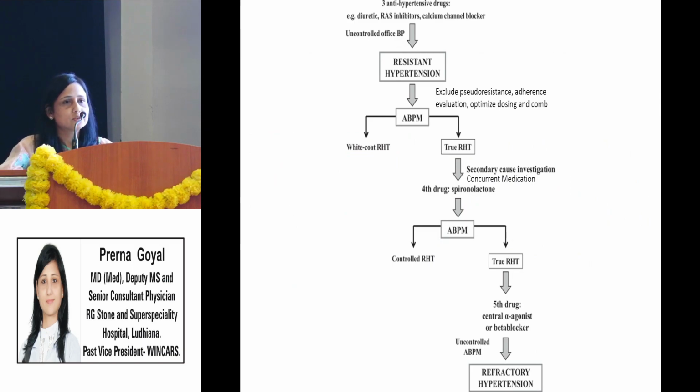Now coming to the definition of resistant hypertension, we all know resistant hypertension is labeled when the person does not have blood pressure in control as per the target with the use of 3 or more classes of antihypertensive agents, and one of them should be a diuretic. But resistant hypertension should be labeled after excluding pseudo-resistance, that is by ambulatory blood pressure monitoring. We have to rule out white coat hypertension, and second, rule out the secondary causes of hypertension which may be causing a resistance pattern.